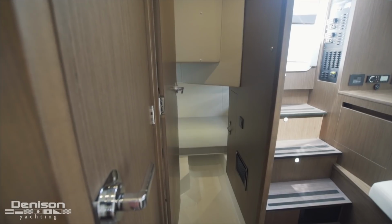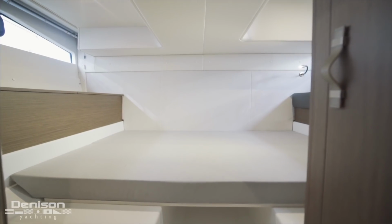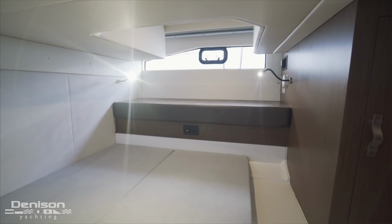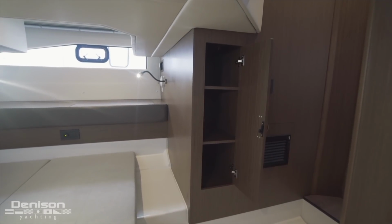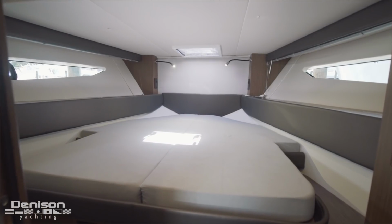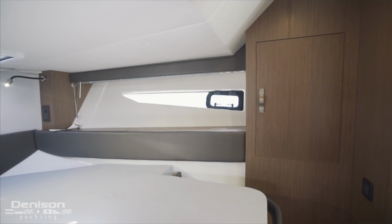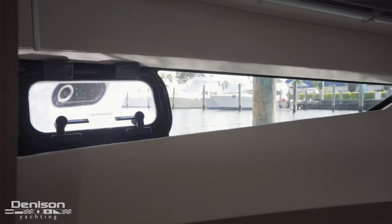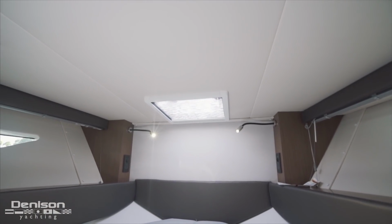Next, let's take a look at the first of 2 cabins, the first of which is found aft. This full beam cabin has hull side windows and storage to either side, and standing room in the forward section. Forward of the salon, on the other side of a door, is the owner's cabin with a centerline berth. And like the last stateroom, in here we find hull side windows as well as storage on both sides of the berth. At the head of the bed is a skylight that opens up onto the bow.